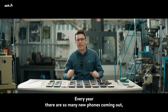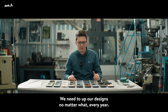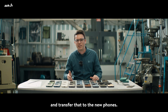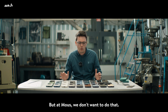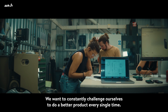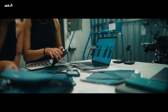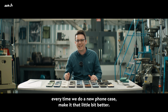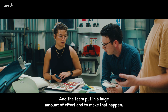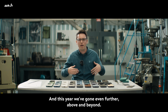Every year there are so many new phones coming out and it's a real challenge for phone case manufacturers. We need to up our designs no matter what every year. We could just take what we've done before and transfer that to the new phones, but at Mous we don't want to do that. We want to constantly challenge ourselves to do a better product every single time. We set our engineers and our designers that challenge of every time we do a new phone case, make it that little bit better. And it's not easy, and the team put in a huge amount of effort to make that happen. And this year, we've gone even further above and beyond.